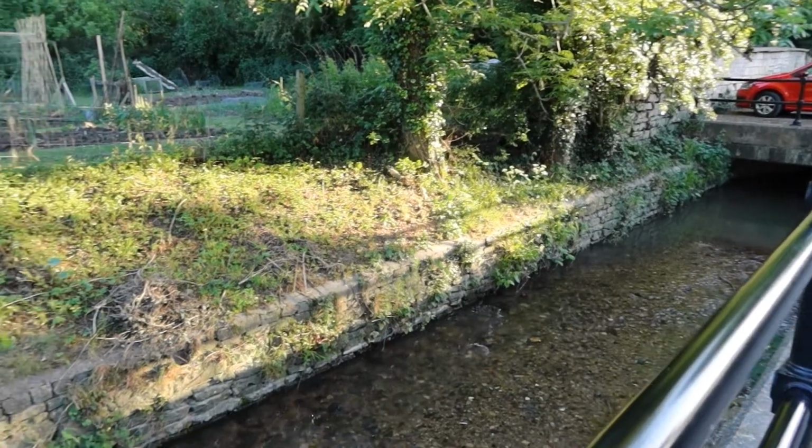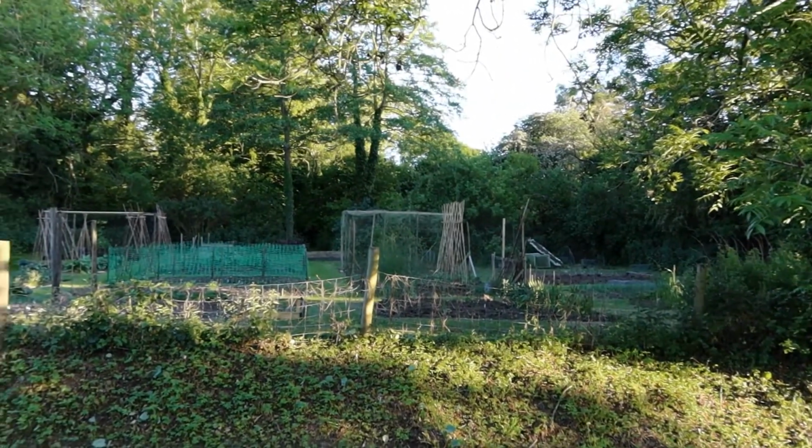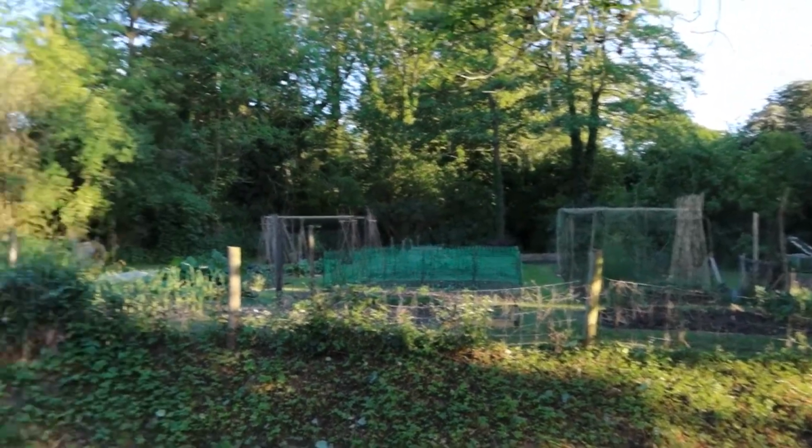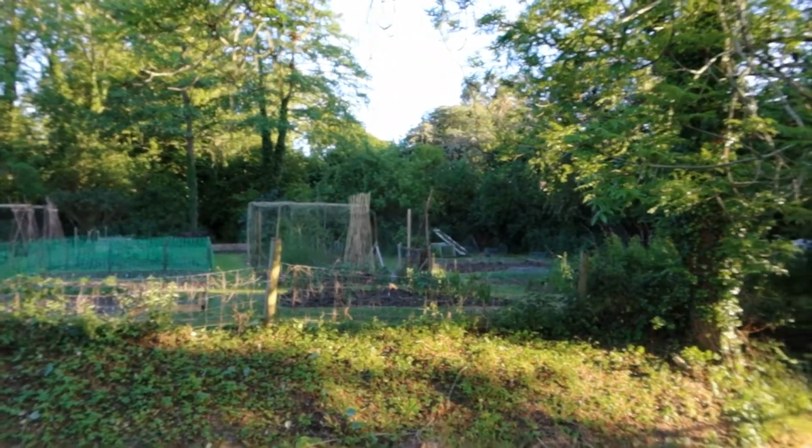This is the River Isbourne as it comes through Winchcombe, and there's some allotments there, all looking well kept.